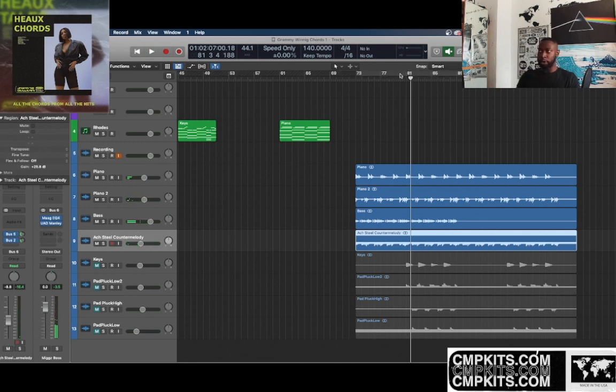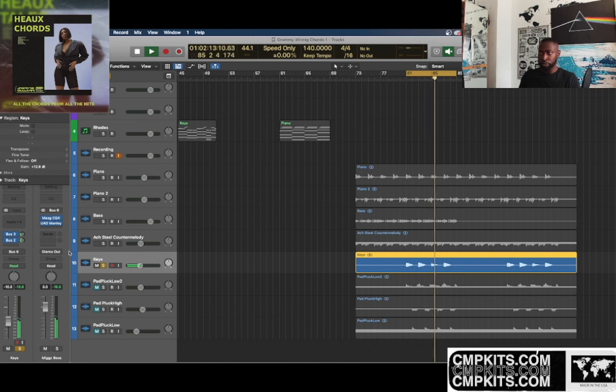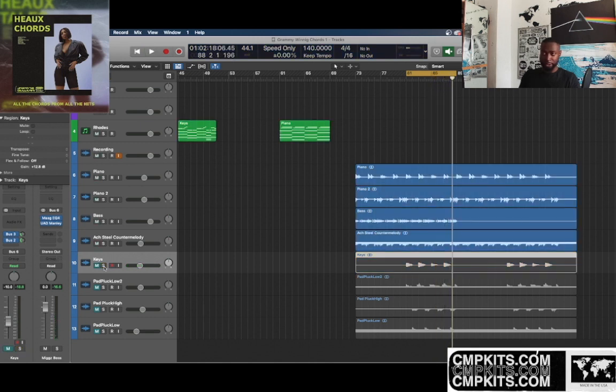So that's the basics of the sample. And then of course samples have to evolve. I like to have like a verse and a chorus almost in my samples. And so the next thing I added was this. And it's just basically the exact same chords. And it just adds some weight to it.